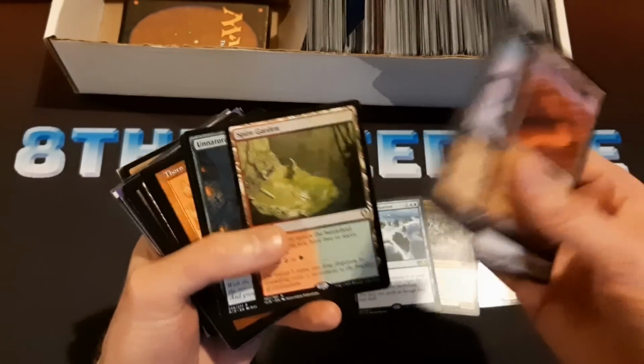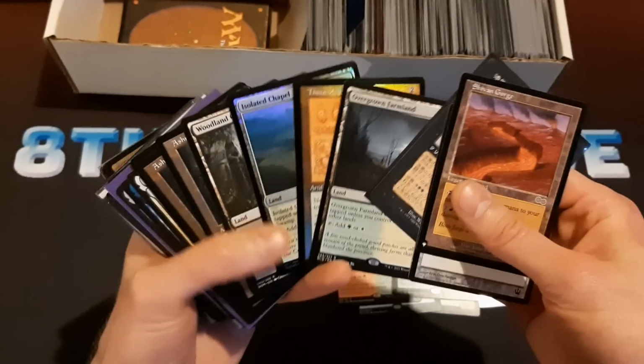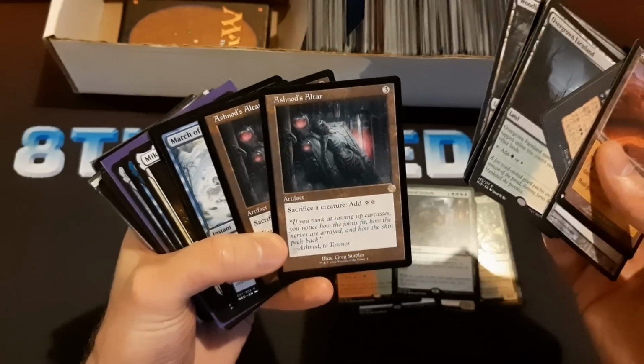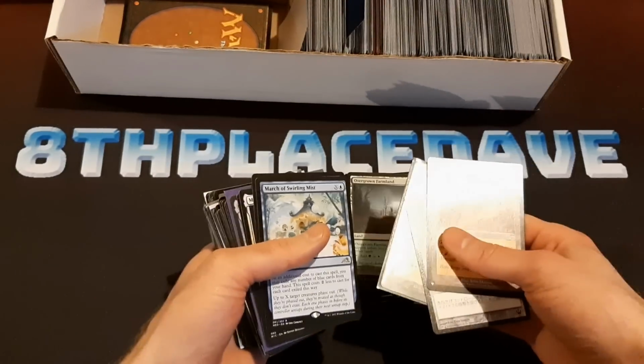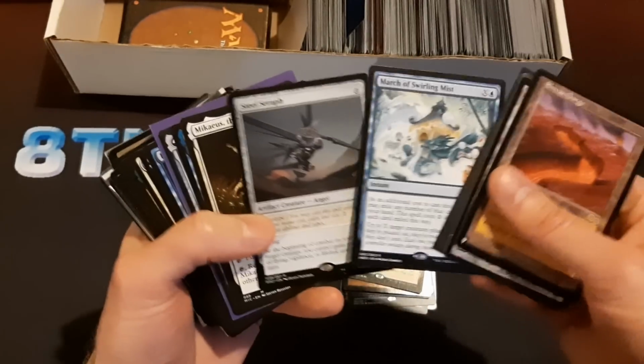So there'll be some pretty cool stuff in here to begin with, at least. Leyline, that's cool. I'll probably take all of these out. Unnatural Growth. Yeah, there's lots of decent stuff here. Some lands, foil retro Thorn of Amethyst, a couple of retro Ashnod's Altars. So these cards range from pretty much every set. Like there's some super old stuff. There might even be some Unlimited stuff in here, all the way up until brand new stuff.